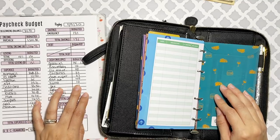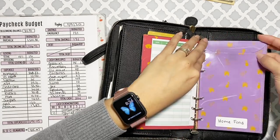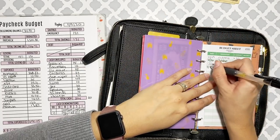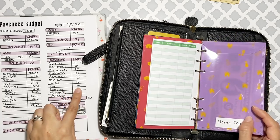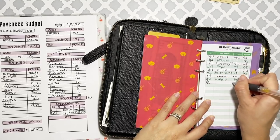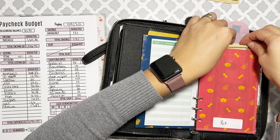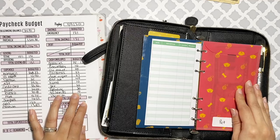Okay. Home is getting 10. All right, so let's stuff that. So there's $10 in that envelope. Pet is getting $20. So there's currently $30 in pet. This is for, like, you know, their food. If we see anything that we want to buy them, that's what we use this envelope for.